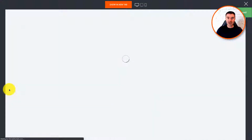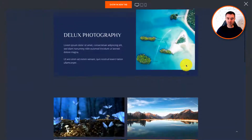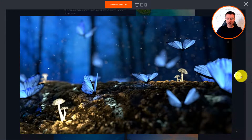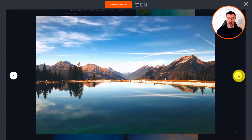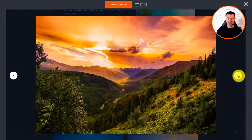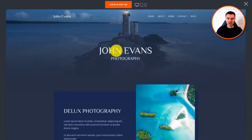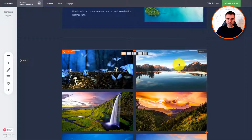We just click our little eye here, and then up it comes. And then you've got the images loading up like that. And you can see they are crystal clear, fantastic photographs. Beautiful, really nice to show off your work. Dead simple. Now, if I cross this off, we've got other options we can do as well.